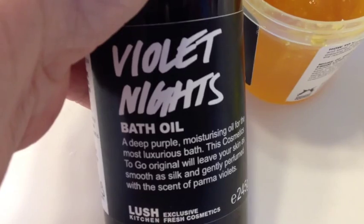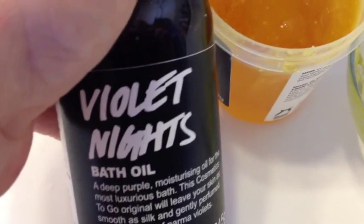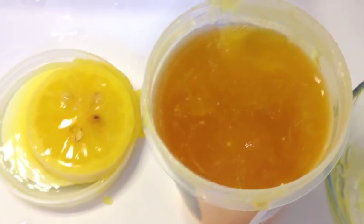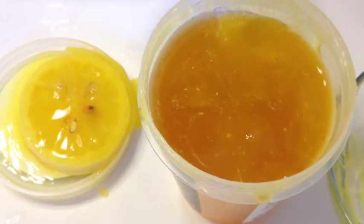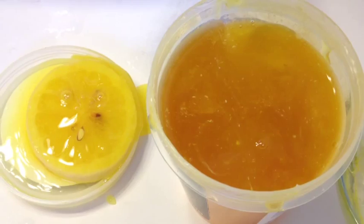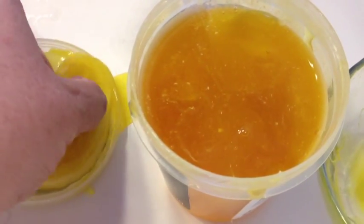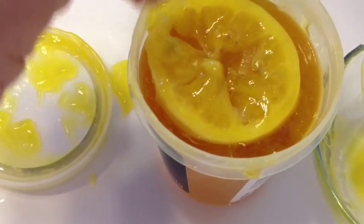I'm glad I got this. I'm glad I got the Supertramp as well. I'm really glad I got the lemon melt. And so that's about it. If you have any questions about them, let me know, and I can try to answer them the best that I can. Let me put the lemon slice back in there gently.